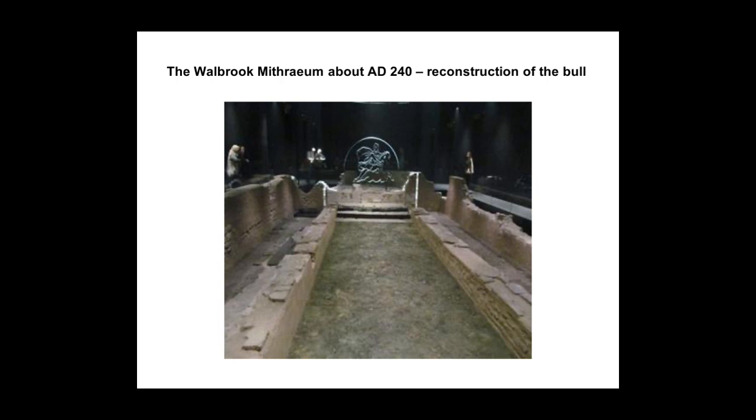This is a reconstruction, this slide. And it's covering a whole new history of the city, what was dumped in its waters. And the Temple of Mithras was one of them. We know it was built on the banks of the Walbrook.